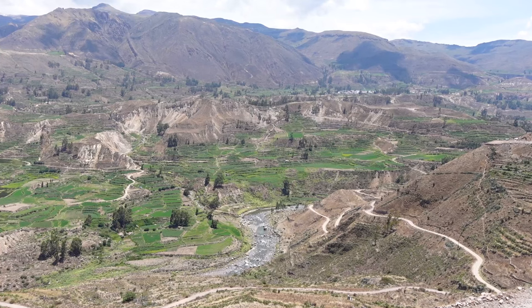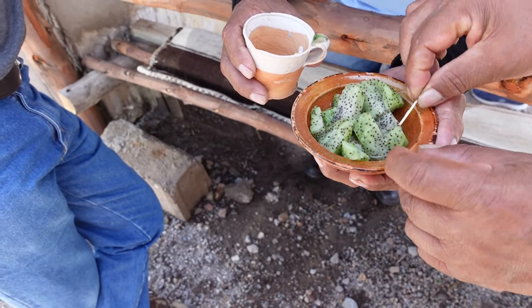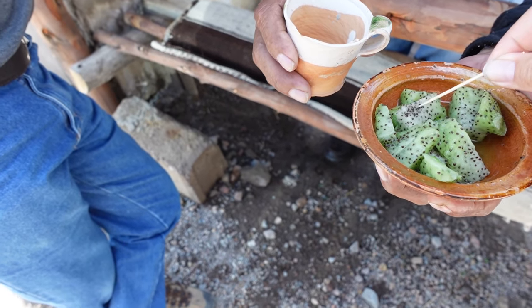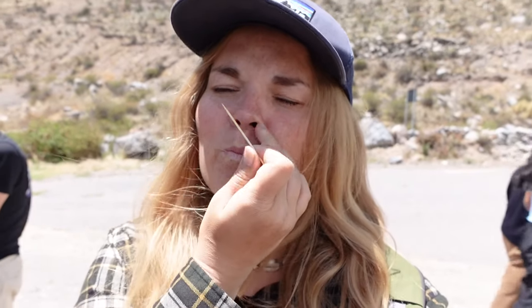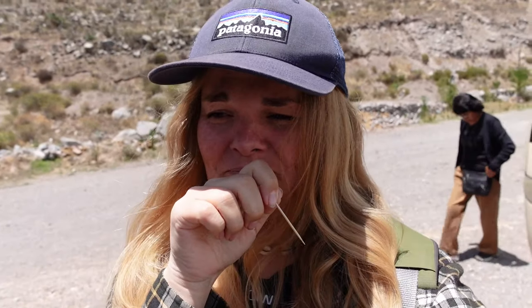I've stopped at another viewpoint as well. It looks like kiwi. Yeah, it looks very sour. Wow. Just tried the sancayo, a fruit that grows on a cactus. Oh boy, it was really, really sour.